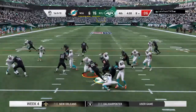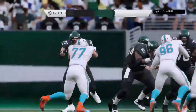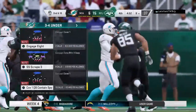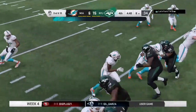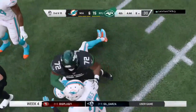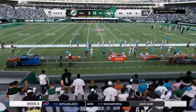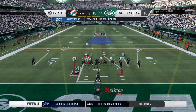They'll start the drive with a carry by Bell. And he is met at the line of scrimmage, and he goes down right there. Officially no gain on the play, and it's second down. 2nd and 10 at the 8-yard line. So after the run for no gain, here's 2nd and 10.